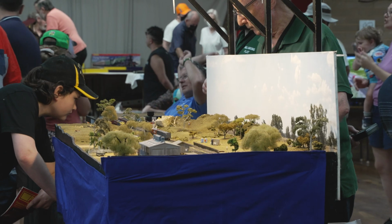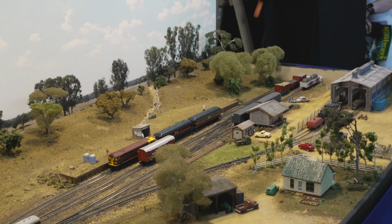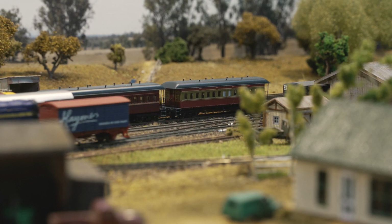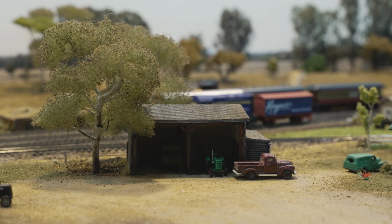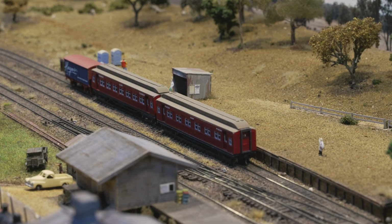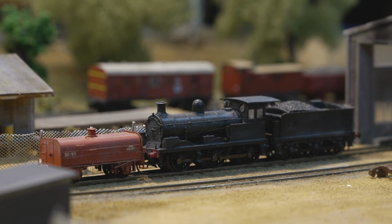Australian N-scale layout Billabong Flat, which represents a branch line located in extremely remote country Victoria in the early 1970s. The layout follows Victorian railway practice and depicts the end of a branch line with a small station yard, goods shed and locomotive servicing and wagon repair depot. An additional feature is the modern rolling stock repair facility built as part of the decentralisation program.